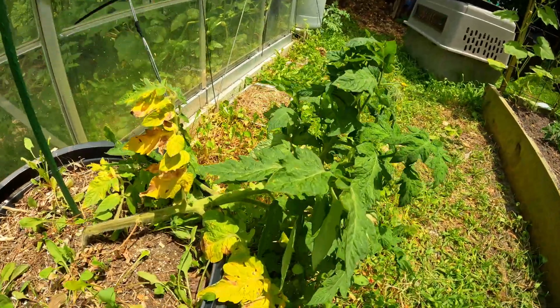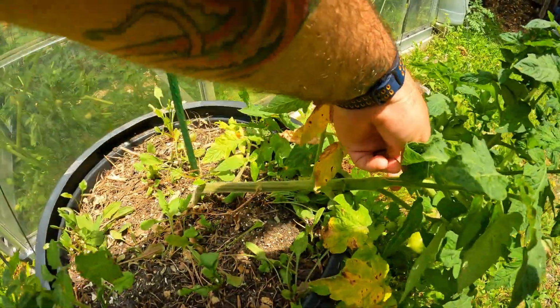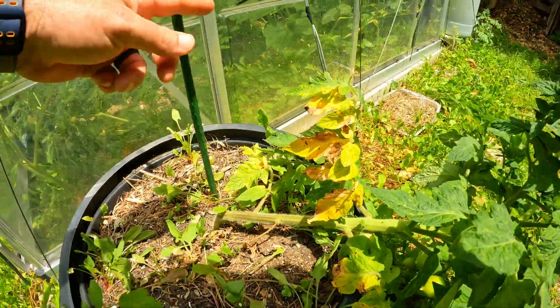Our containers are doing well too. My card runs low and I don't want to get cut off on you guys. I do want to show you this container here, kind of a bummer moment. We had some high winds the other day and this tomato toppled over. So I'm going to come out here and fix it, but I'll show you what's going on. It's a Geranium Kiss tomato and you can see that it fell over. And so I'm going to try and bend it up slowly, tie it to the stake.